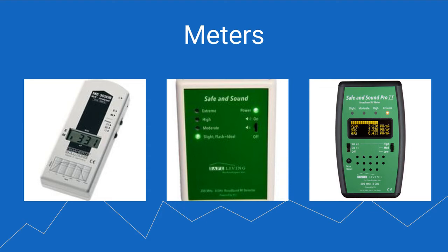The meter in the middle is the Safe and Sound Classic from Safe Living Technologies. It only tests radio frequency, but it's very accurate and it's really easy to use. If you don't want to worry about the numbers and what all that means, this gives you simple readings in slight, medium, high, and extreme, so it's really simple to use.